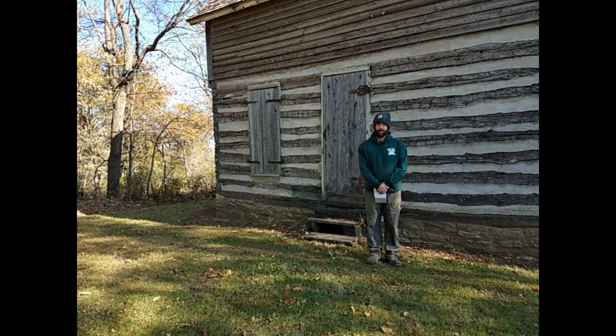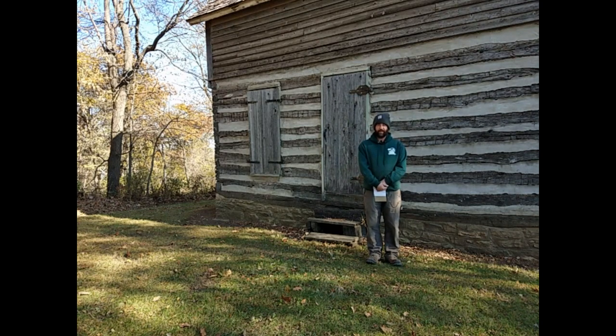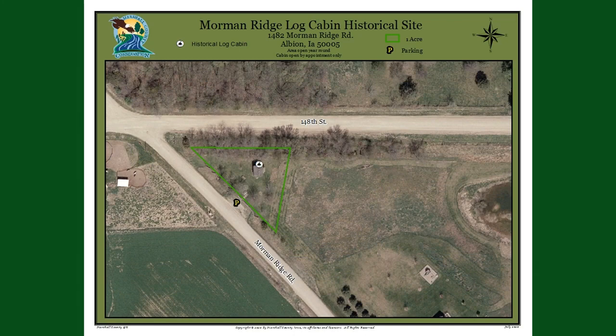Did you know Marshall County has 31 parks, which are made up of 2,644 acres? Out of the 366,000 acres in Marshall County, that is only 0.08% for recreational purposes. I am starting my digital tour at the Mormon Ridge Log Cabin.